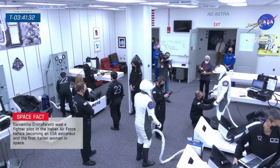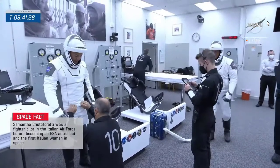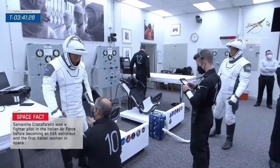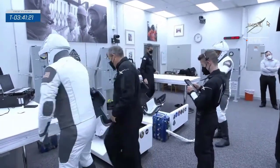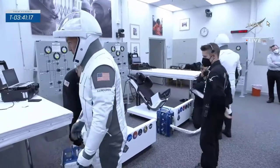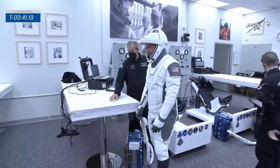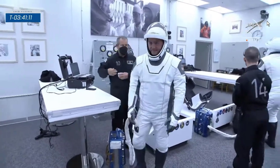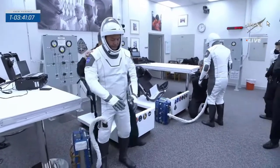We've got a couple astronauts standing up, and you can see they're still attached to a blue box that's sitting there right next to their seat. What is that, Megan, and what purpose does it serve? That blue box is providing cooling air for them as they're moving around. You can get quite warm in that suit, and so they're sort of preemptively making sure that the crew members are not going to get overheated during this wait time.